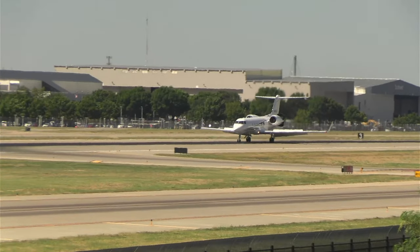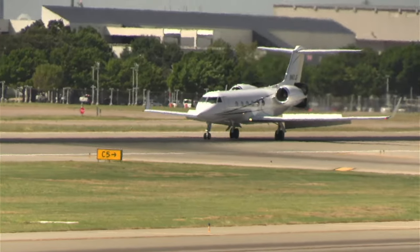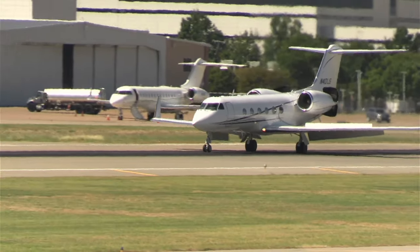Another Gulfstream. It's like a G5, G6 party over here.